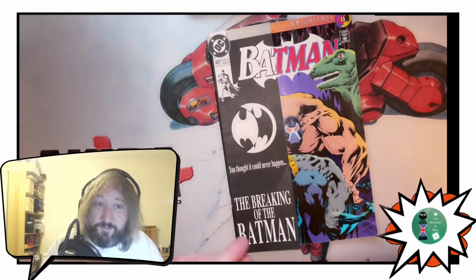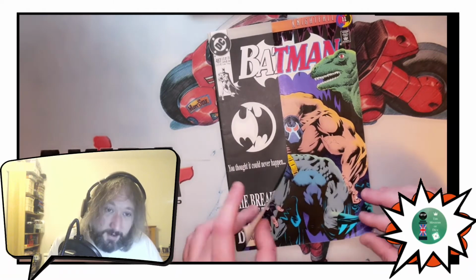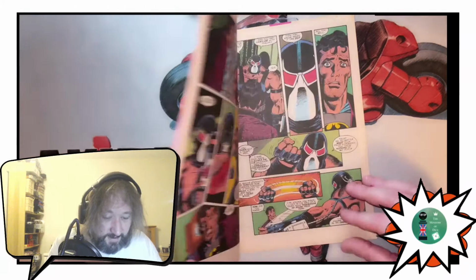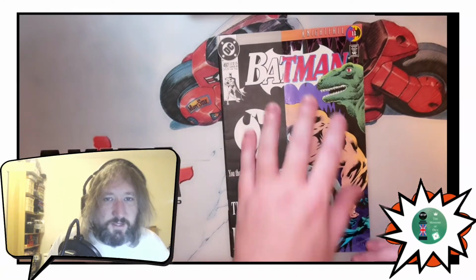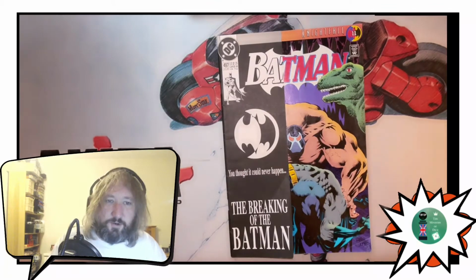As you can see, I mentioned before, I didn't look after my comic books very well. You can see where I've folded over the corners, and I've read it over and over and over again. A tremendous storyline, one of my absolute favourites, the Knightfall Knightquest storyline.